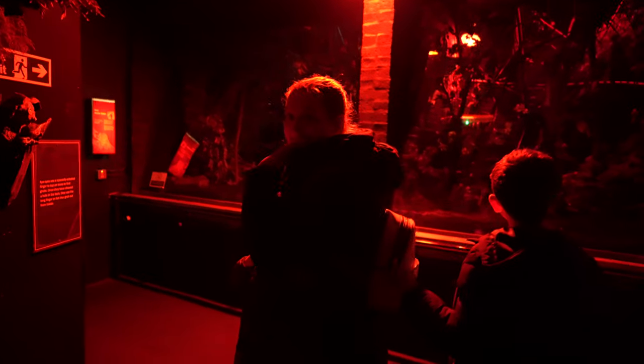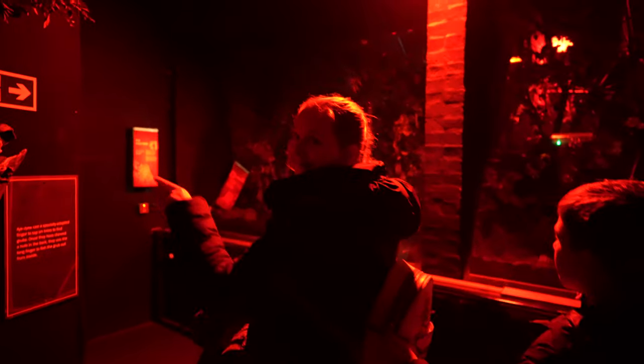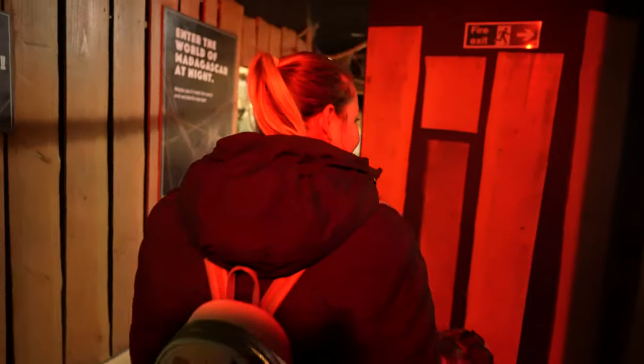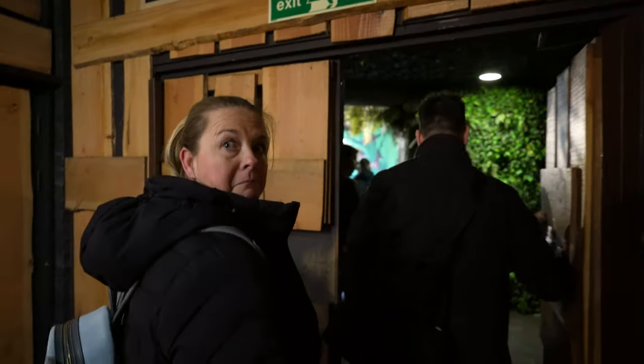So we're going back out of this area now. Unfortunately, we didn't really see it too much, but there is a picture of one here if you want to see what one looks like. It's an eye. This is scary. Now an exit to nightlife and the rainforest.